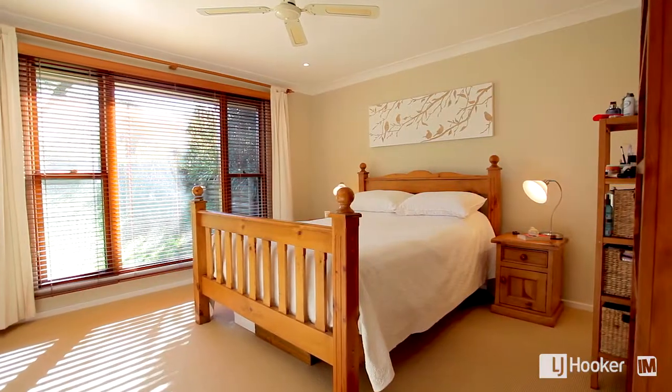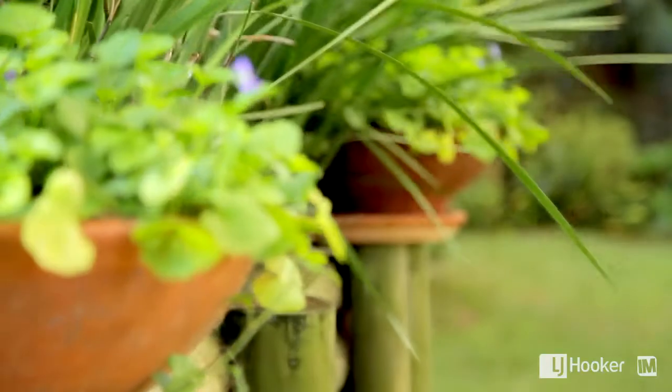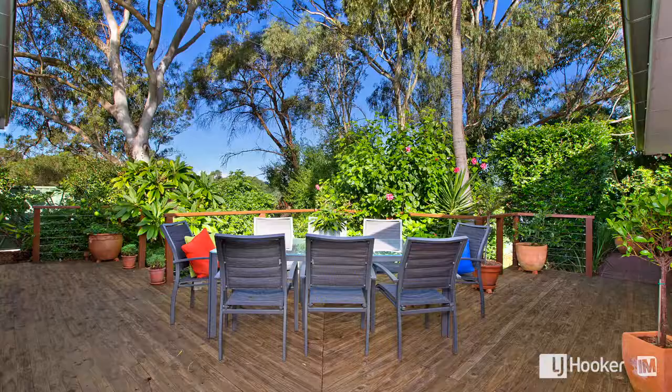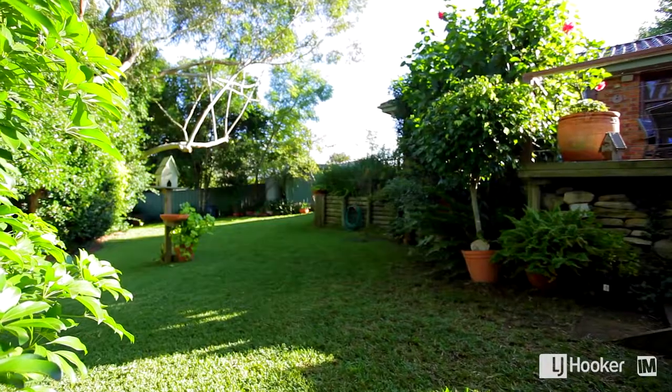The residence offers 4 bedrooms, 2 bathrooms, one being an ensuite, plus a double lock-up garage. Outside there is a private, fully fenced backyard with a great grassed area. You can see this timber decking offers a fantastic area for entertaining or just to relax. There is also side access and a garden shed.